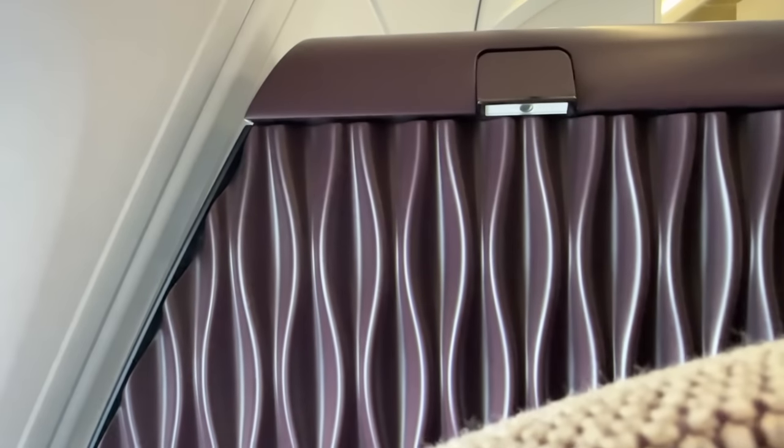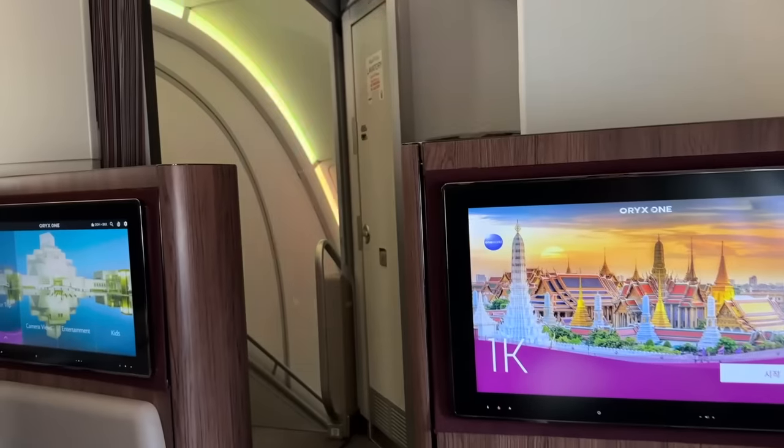Now, the suite has a large number of lights from every angle. In addition to that is this reading light that comes over your right shoulder, in addition to the one that's over your head for when you're in the full lie flat position.